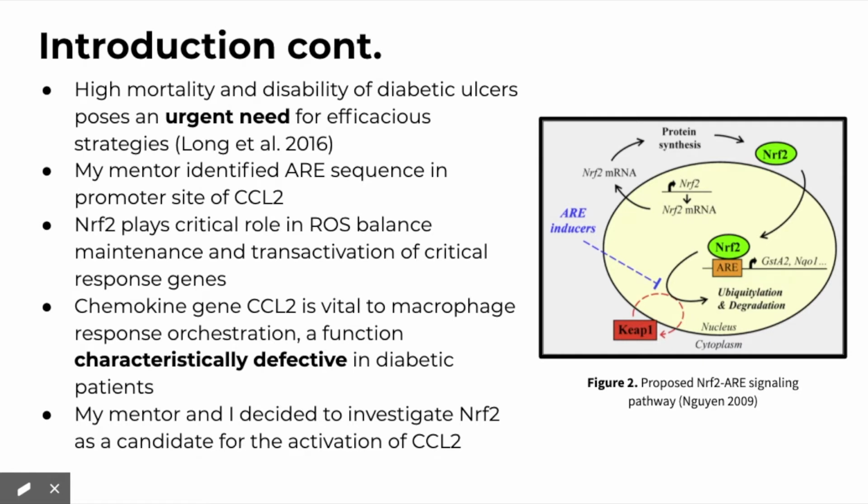When I arrived at the lab, my mentor explained to me his identification of an antioxidant response element sequence within the promoter site of CCL2. CCL2 is a chemokine gene, essential to macrophage response orchestration, a function that, as I pointed out in the last slide, is characteristically defective in diabetic patients. Once CCL2 is activated, it initiates the production of CCL2 chemokines that attract white blood cells to the site of injury. When my mentor and I were discussing what could possibly bind to this ARE site, and thus activate CCL2's role in wound healing, we decided upon researching Nrf2 as a possible candidate.